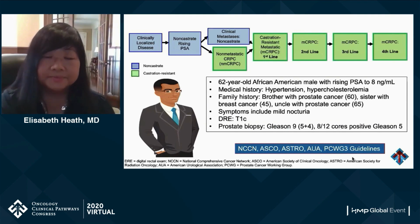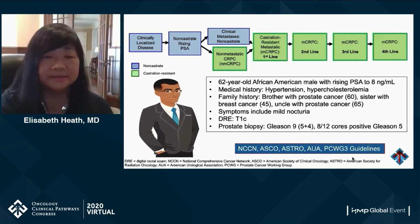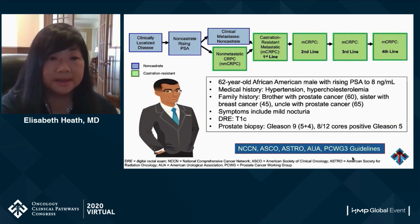He's relatively asymptomatic, perhaps a little bit of mild nocturia. Now on the digital rectal exam, he's a T1C, which means it was slightly enlarged, but no nodules felt. And then he underwent a biopsy. The biopsy results show a Gleason 9 of 5+4 with 8 out of 12 cores positive for Gleason 5. So for the rest of the discussion today, we're going to follow along with Mr. Jones and what's really happened to him and what the treatment options available are.